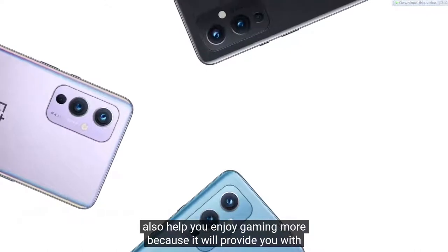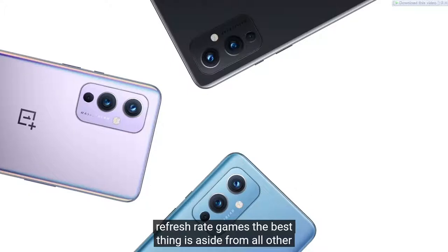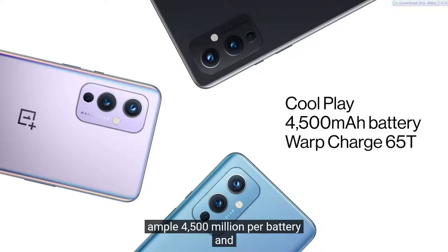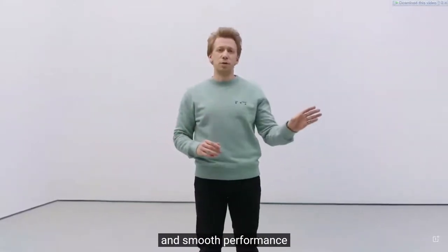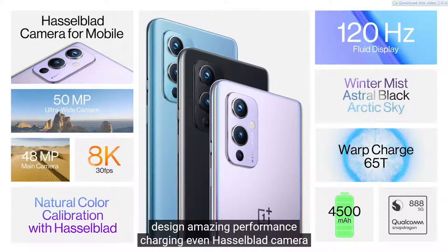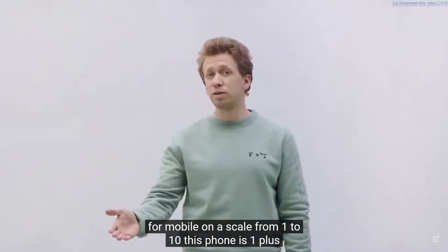The best thing is, aside from all other great things we have mentioned, OnePlus 9 comes with the same powerful hardware as the 9 Pro, including CoolPlay, ample 4500 mAh battery, and WarpCharge 65T. All that delivering breathtakingly fast and smooth performance. It has everything you want. A great 120 Hz flat display, beautiful design, amazing performance, charging, even Hasselblad camera for mobile. On a scale from 1 to 10, this phone is OnePlus 9. It's a flagship for flat screen lovers.